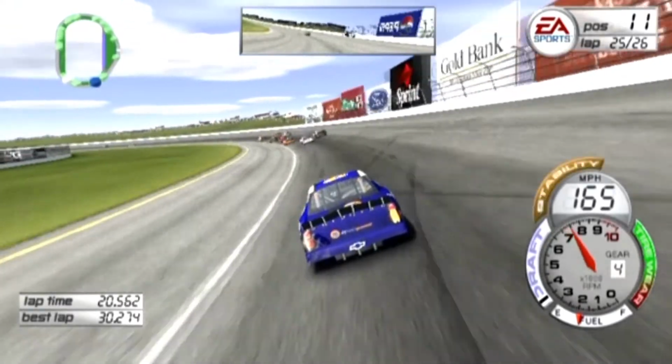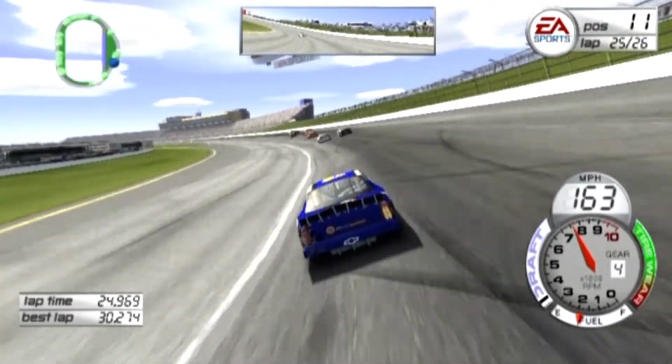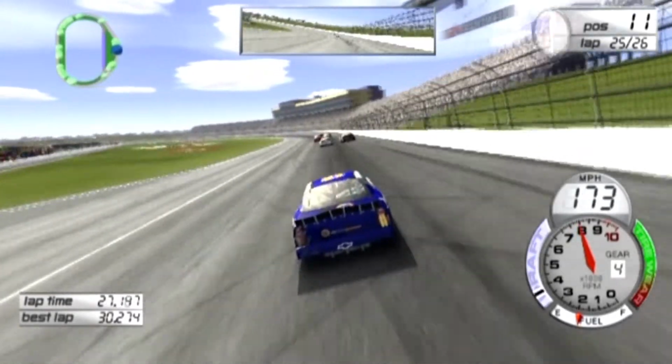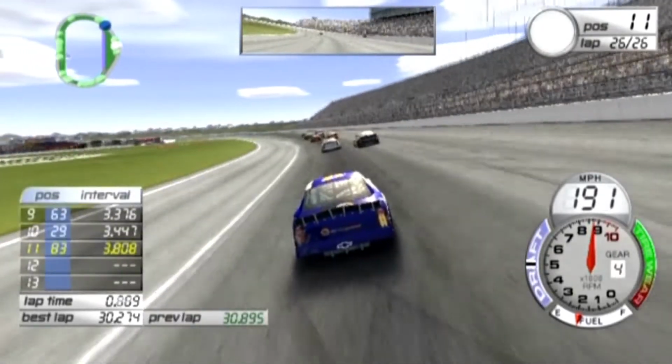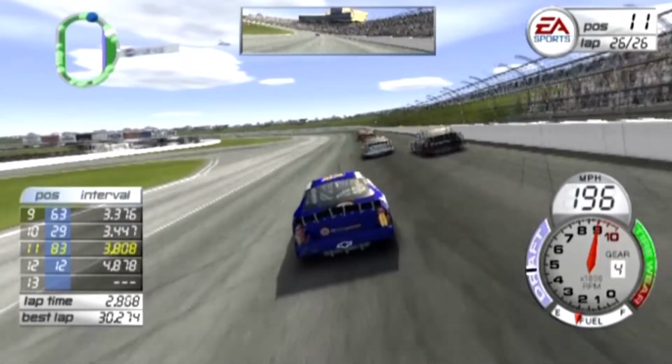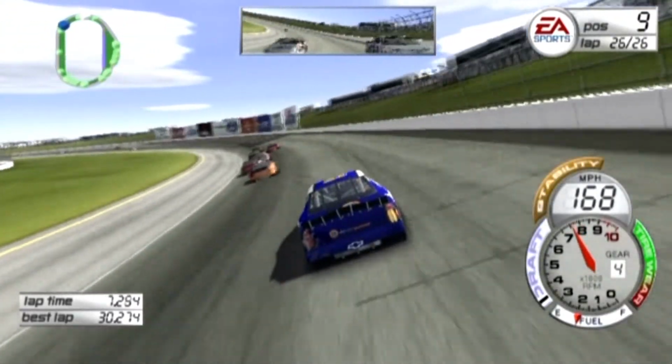Tony Stewart's already, I think, moved up into 8th. He's just driving around these guys. He got blocked by Dale Earnhardt Jr. there. White flag in the air, 1 to go. Look at the run we get through the tri-oval. Boy, I had to slow it down. I had to really slow it down. We were going 200 miles an hour into the turn.